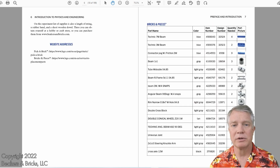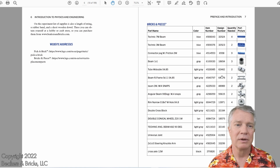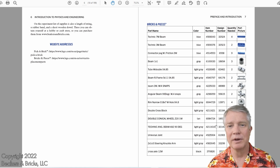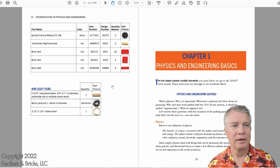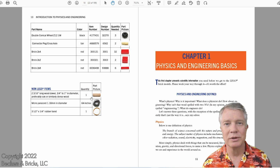I do have this parts list also on my website, so if you want to go and see what you might be missing, have your child look through and figure out what they've got and what they don't, and then you can order just the parts you're missing. But I would still recommend that you purchase this from me. I don't make a lot of money on it, and it's for your convenience. You'll get a little frustrated if you try and do that on your own.